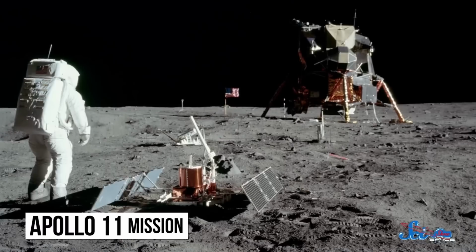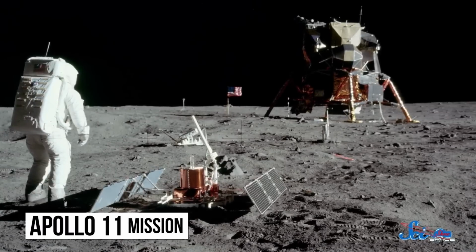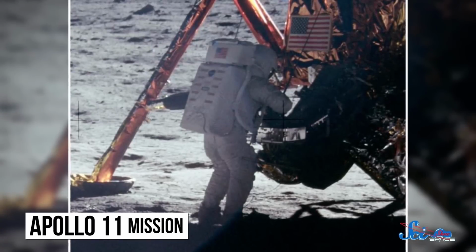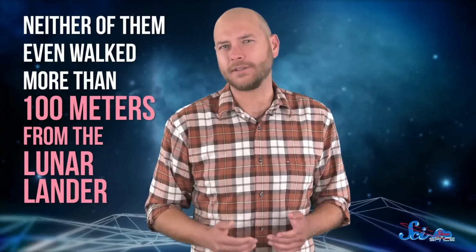It took nearly a decade of work and billions of dollars for Neil Armstrong and Buzz Aldrin to walk on the surface of the moon. But you know what happened after those first historic steps? They went back inside the lander, only 2.5 hours later. And in that time, neither of them even walked more than 100 meters from the lunar lander.